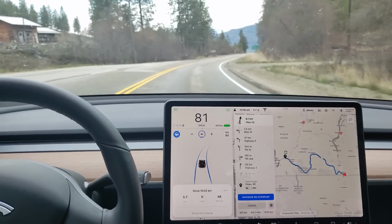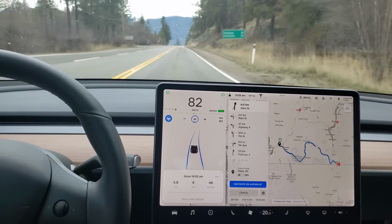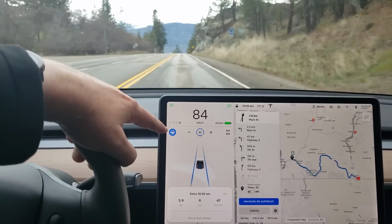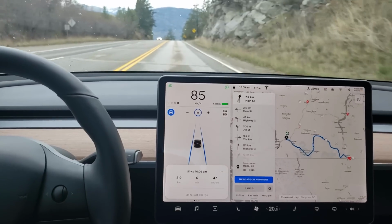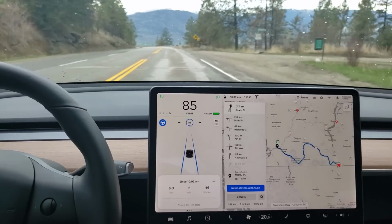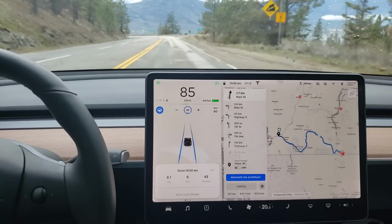You'll also notice I charged to 90% at my aunt and uncle's last night on the top of Anarchist Mountain. I'm coming down the mountain at 90%, and it's already started restricting my regen, and it won't let me get over that 90%, which is really interesting. It doesn't capture the energy to 95%, for example.